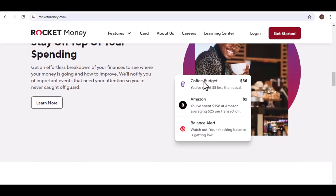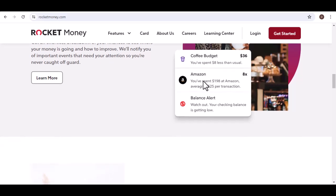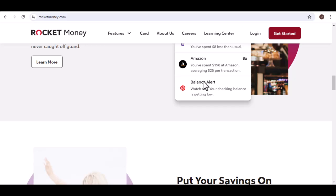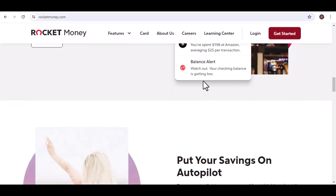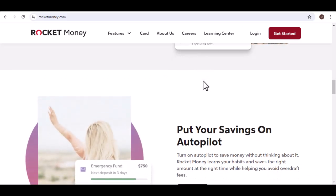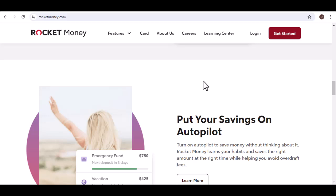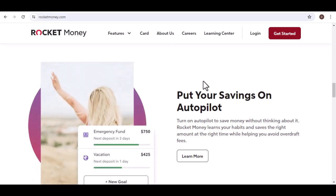Mint, a well-known app that offers budgeting, bill tracking, and investment advice. YNAB, which stands for You Need a Budget, focuses on a zero-based budgeting method. PocketGuard, a simple app that helps you track your spending and set savings goals. MoneyGuru, a UK-based app that offers budgeting, debt management, and investment advice.